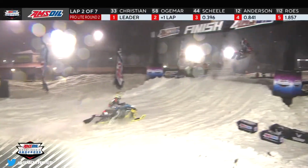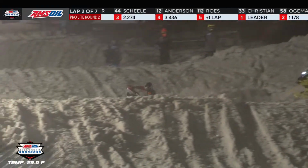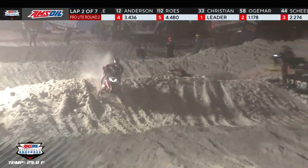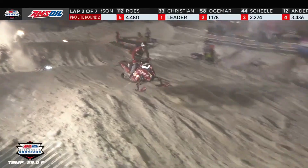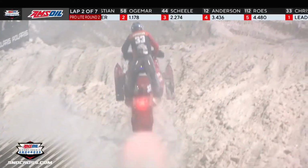But check this guy out. Big save it appeared for the number 58 of Marcus Ogumar. Yeah, Ogumar gassed it pretty hard through the section there leading up to the Amsoil finish line jump as the transition onto what is the backstretch here at Deadwood.